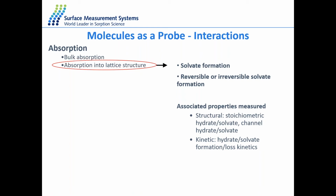So if you think about an anhydrous form of a molecule, when introduced to water, it can move to a hydrate form. For a solvent, for example, if we add acetone, we can generate a solvate form of that material, depending on the type of material. In this case, we have reversible or irreversible solvate or hydrate. And we can have stoichiometric or non-stoichiometric hydrate or solvate.